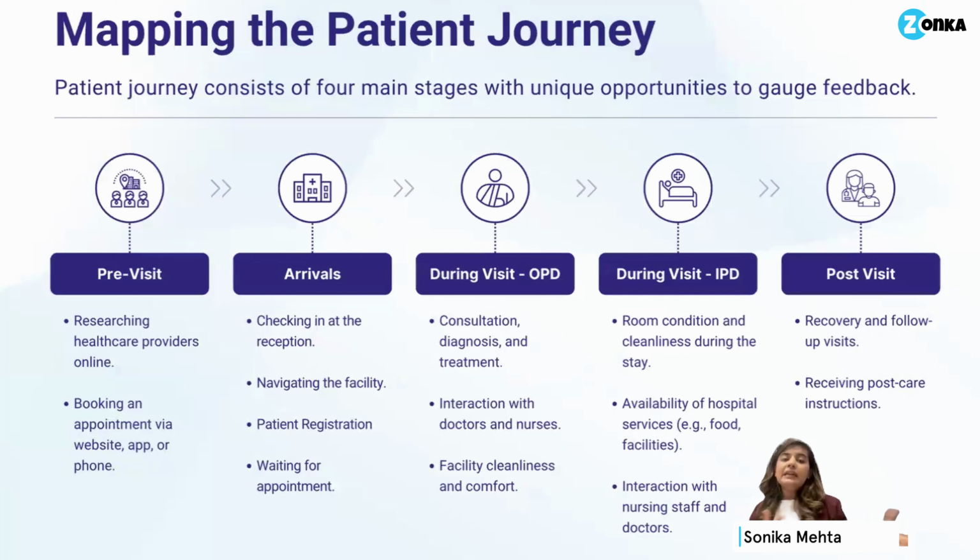So now that we know that taking feedback is important, the next step, of course, is to understand the patient journey. Now, the patient journey, in all healthcare organizations, whether it's hospitals or clinics or IVF centers, dental centers, is always going to be slightly different based on how you've set it up. But overall, the patient journey consists of four main stages, and all of these stages are very unique, and they're also unique opportunities to gauge patient feedback. So let's dive in and walk through what the stages are and what the patient is going through when these stages are there.